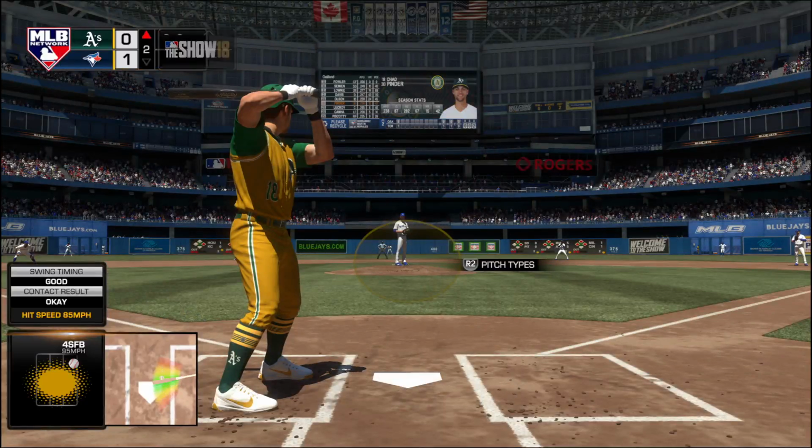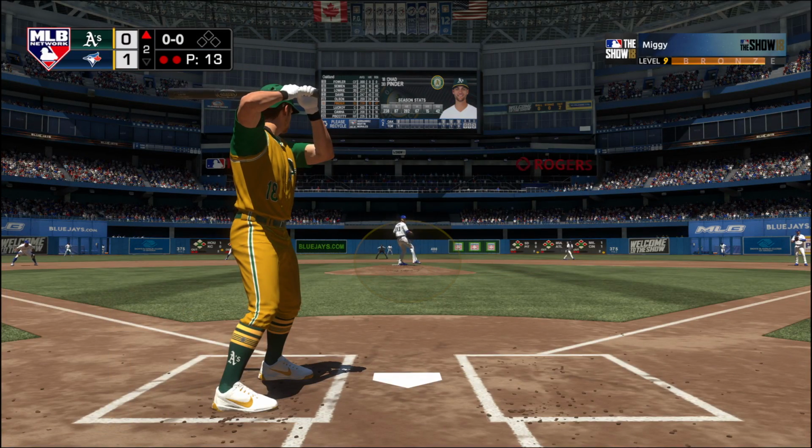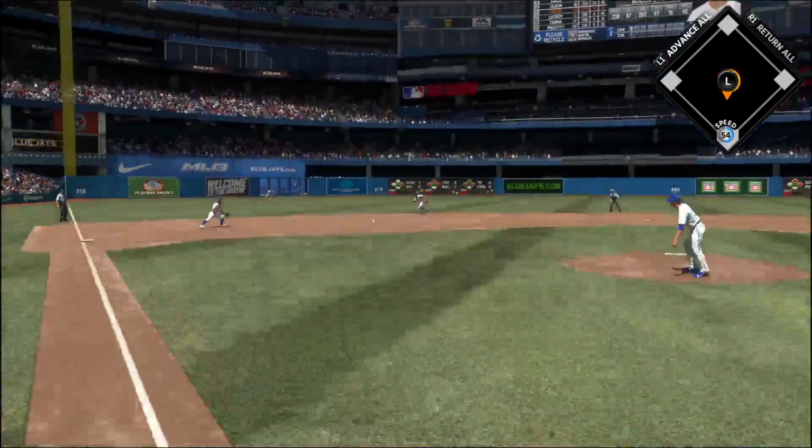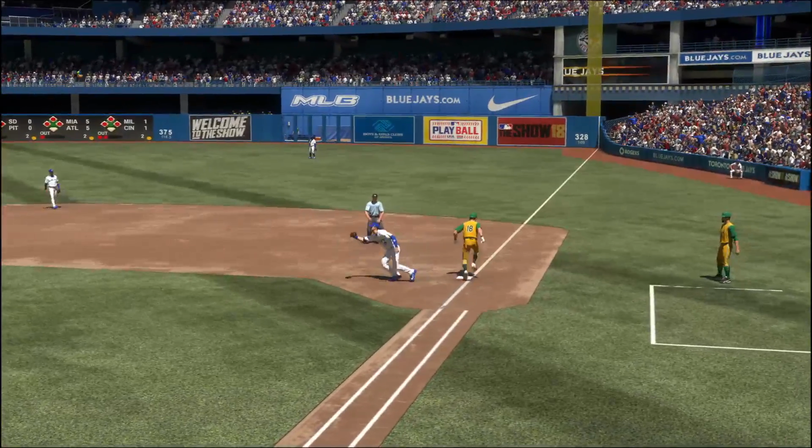And that brings up Chad Pinder. He'll work on keeping this top of the second alive. Drilled on the ground to short. Diaz brings it in. Throw on to Smoak at first, and the side is retired.